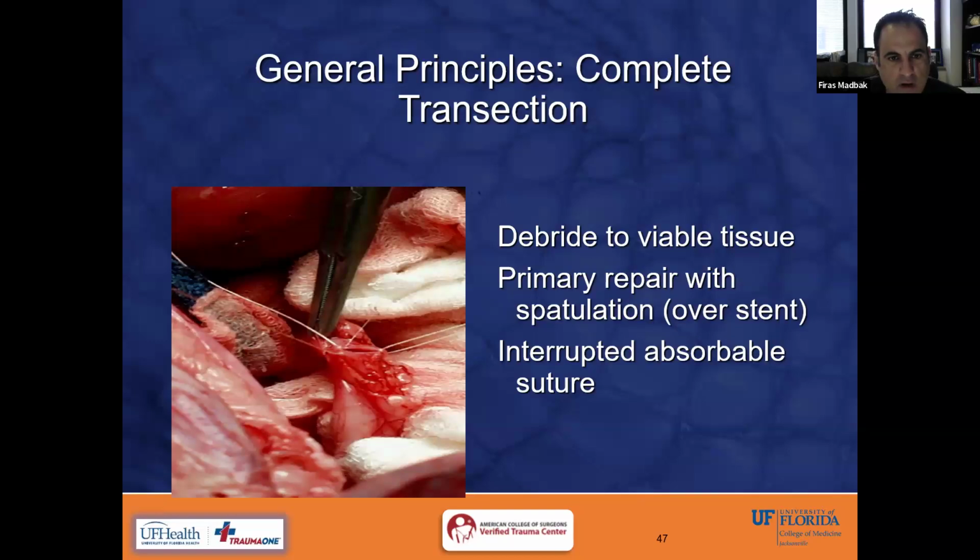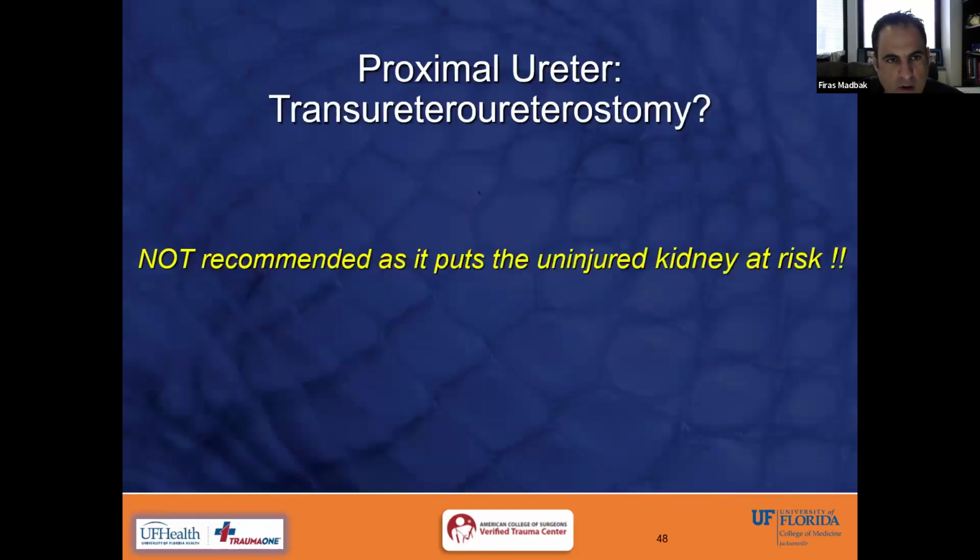In terms of the proximal ureter, I've never done this or seen it done in my life. Again, it's almost like making a hole in the duodenum to study the pancreatic duct, or making a hole in the gallbladder. You're creating a problem that you didn't have before, but this is basically a crossover transureteroureterostomy. So basically taking the contralateral uninjured ureter and making a hole in it, plugging the injured ureter into it. It seems to make sense intuitively, but it's really not recommended because, again, it puts the uninjured kidney at risk. So you're creating a problem that you didn't have before, and that's not a good idea.